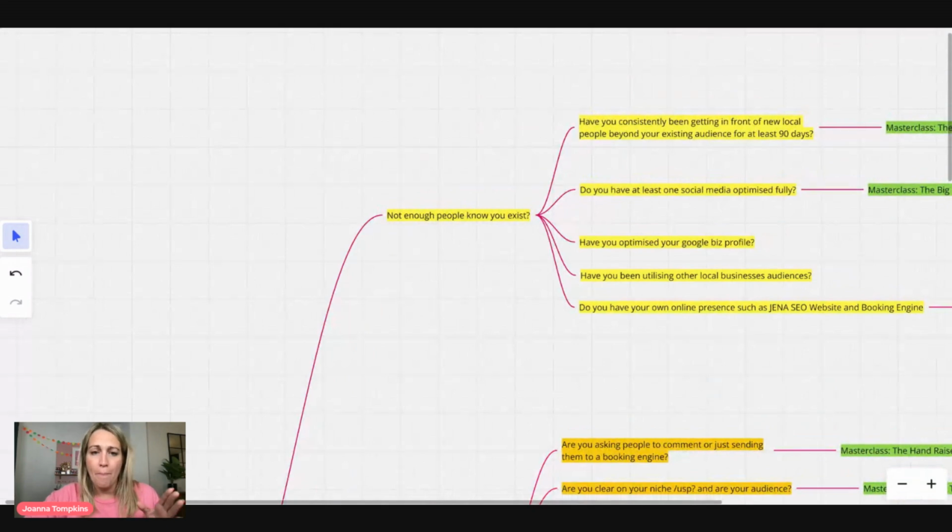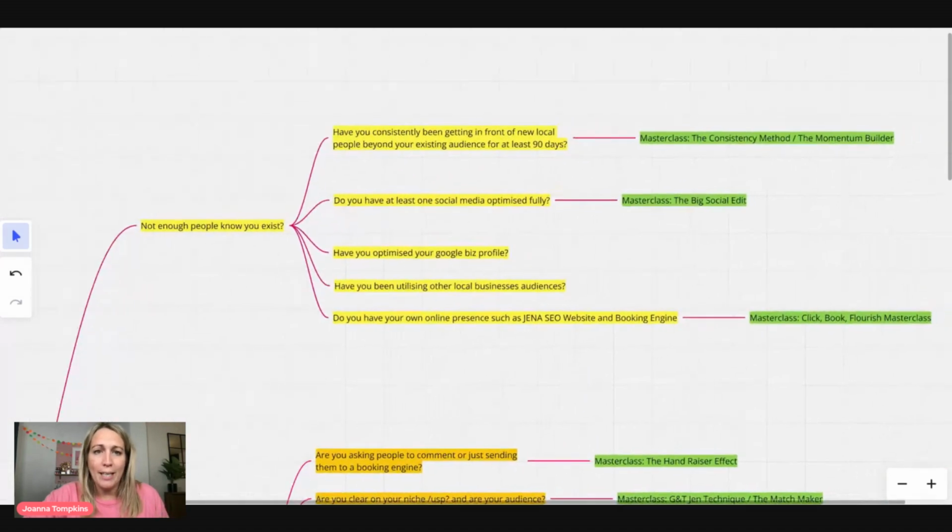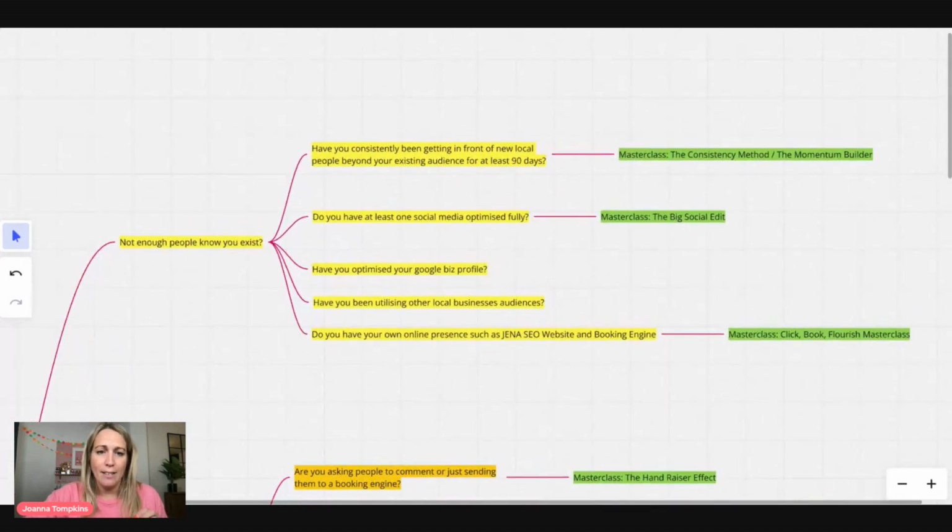So first off, if not enough people know that I exist, let's have a quick look through what you need to do and what you need to take a look at. First of all, have you consistently been getting in front of new local people beyond your existing audience for at least 90 days? This is where most people are going wrong, they're not even staying consistent enough, even with their social media, for example. But I don't even mean just on your business pages.